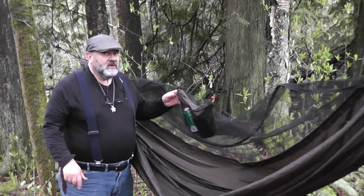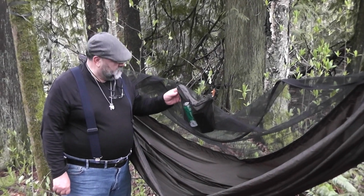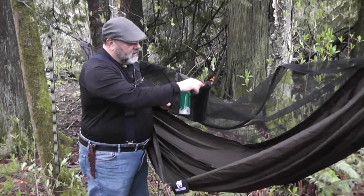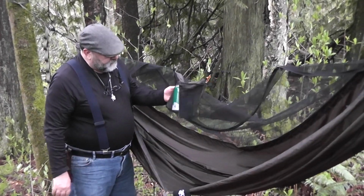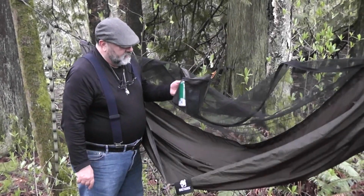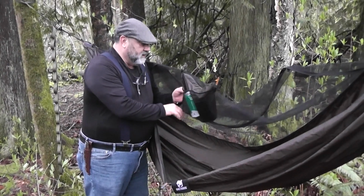Okay guys, some features on this Tigris 1 Kompound with a K hammock. The bag that it comes in, you can hang it on the ridgeline. It's got two very nice pockets. I've got a beer in one and a cell phone in the other, my cell phone. On the other side there's also a bag.